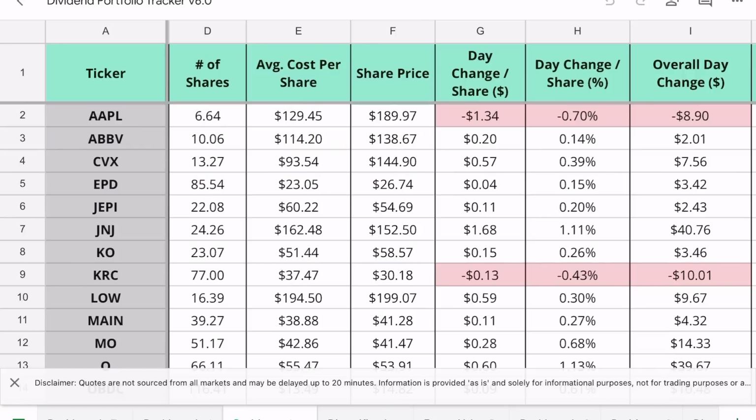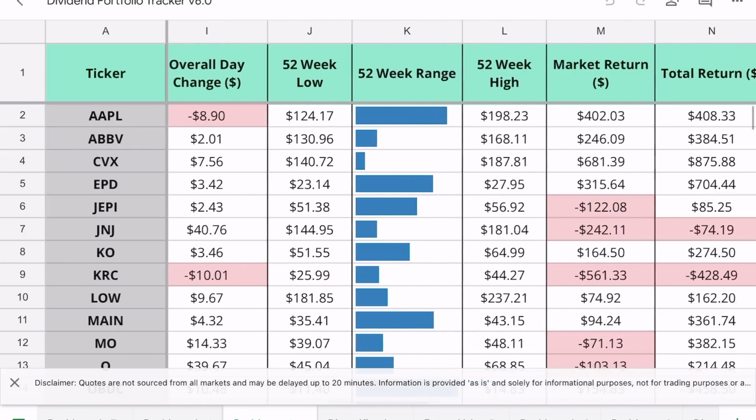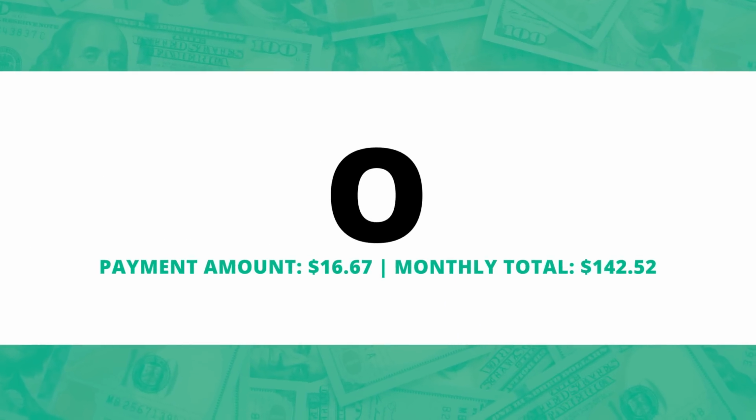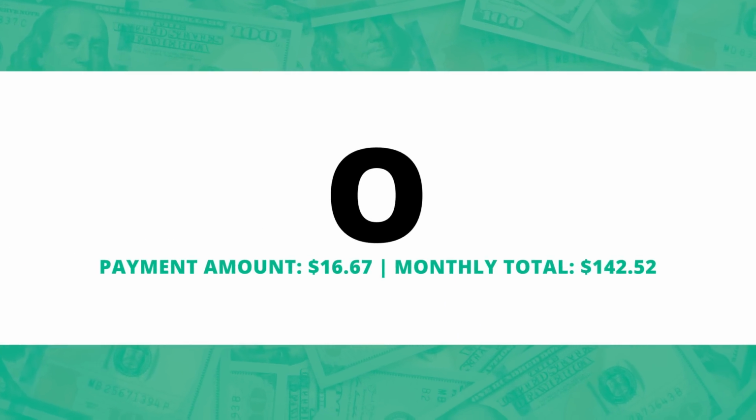And if we take a look at my position, right now I have 85.5 shares of EPD at an average cost of $23.05. So scrolling over, looking at my return, guys, it's doing pretty well. Right now I'm up 16% just in terms of share price, but including dividends in the calculation, on a total return basis, I'm up 35.7%. This is one of my better performers. But anyway, moving on to payment number 6, this one came from Realty Income, the monthly dividend company, who paid me $16.67 this month.